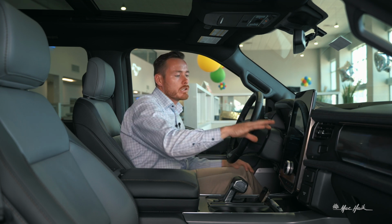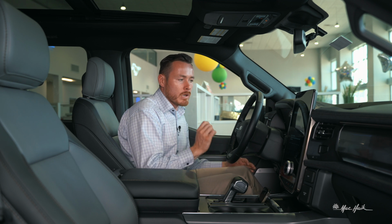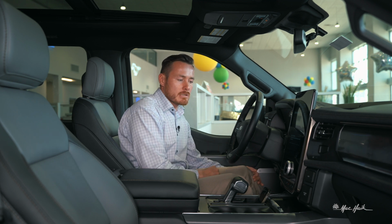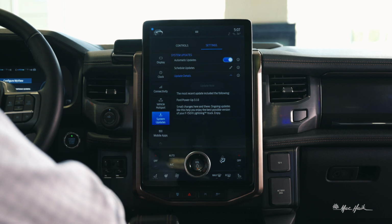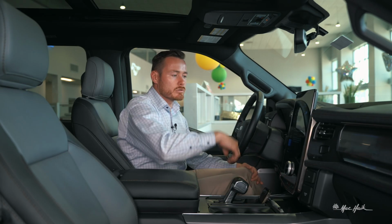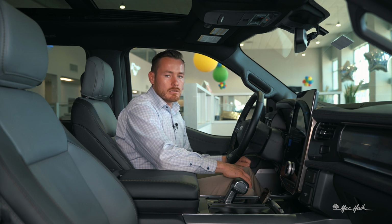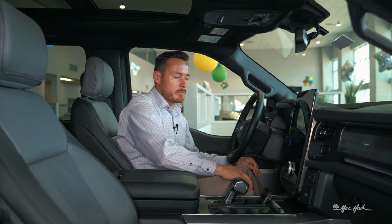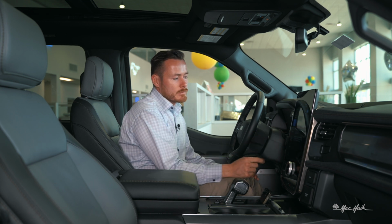So get in here, schedule an update, set your vehicle up on your home Wi-Fi so that it can push those updates as fast as possible, and you will most likely never see that message, unless it gets pushed while you're driving, which you can cancel. It'll just get annoying if you keep pushing it back. So that's system updates for you.